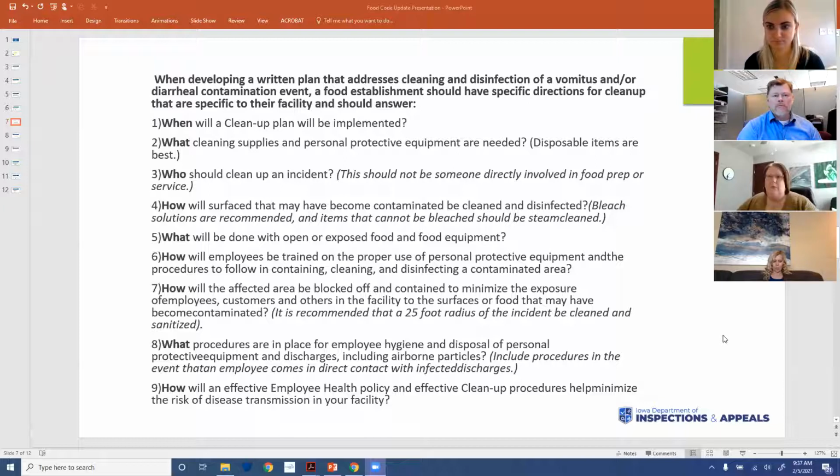And if they're not specific to your facility or they won't work for your facility, you'll need to ensure that you write procedures. So the procedures need to include things like: when will you implement the cleanup plan? What cleaning supplies will you use? Who will clean up the incident? So be very specific to your facility.